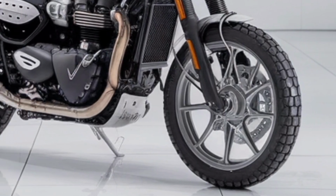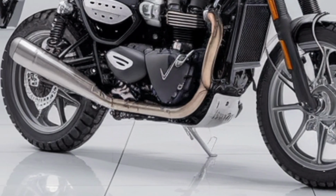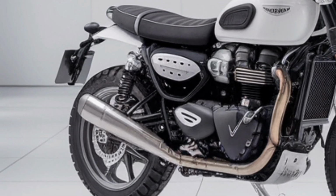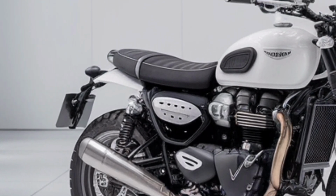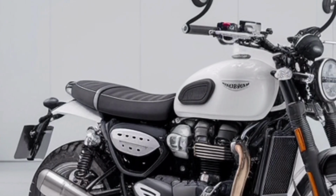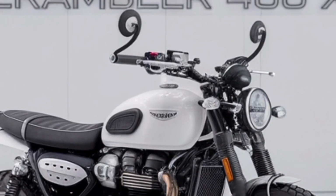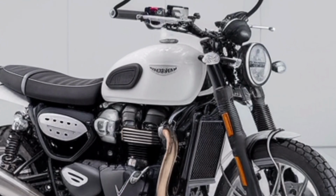The power figures are healthy, around 40 PS at 8,000 revolutions per minute and 37.5 Nm of torque at 6,500 revolutions per minute. But numbers only tell part of the story. What makes this engine special is its refinement and throttle response. The fuel injection system is beautifully mapped, giving you immediate yet linear power delivery.